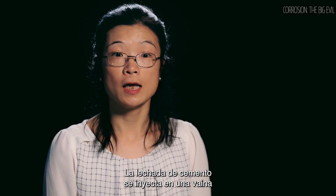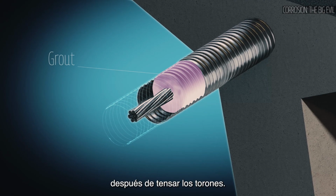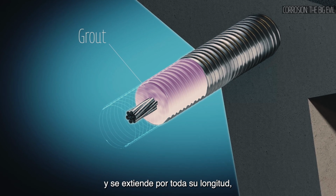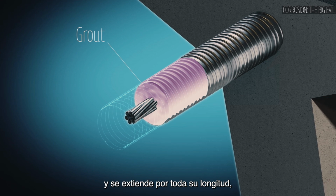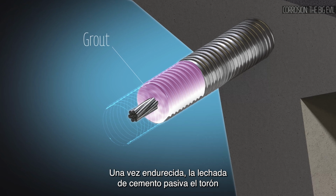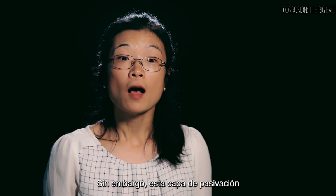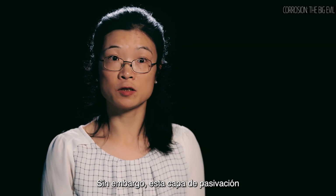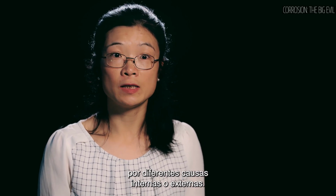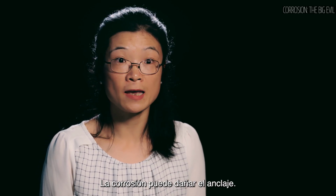Cementitious grout is injected into a duct after the strands are stressed. During the injection, the grout moves along the duct and fills the entire length, including the anchorages and their caps. Once hardened, the cementitious grout passivates the strands due to the high alkalinity. However, this passivation layer of the strands can be attacked and destroyed by different internal or external causes. That's why corrosion may still occur.